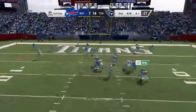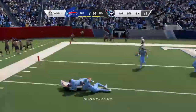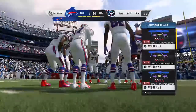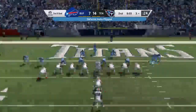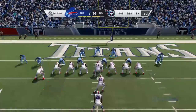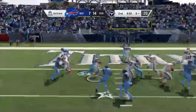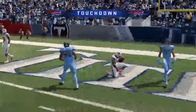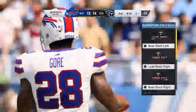Now Allen. This is caught. And he'll be brought down here at the 3-yard line. Only a yard in the completion. It's second and goal. So the ball position now at the 3. Here's second and goal. They'll try and push it in with Gore. And Gore will get in. Touchdown, Buffalo. Right there! A 3-yard touchdown run.